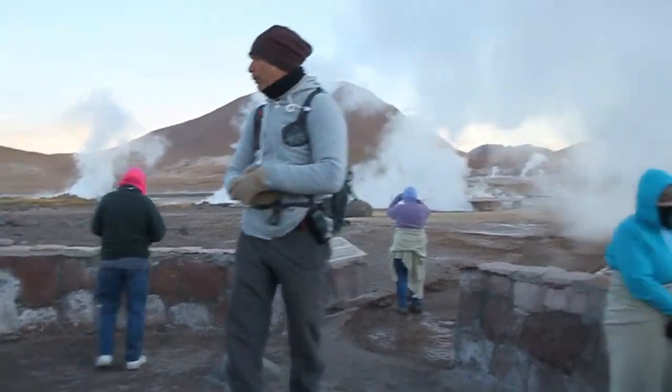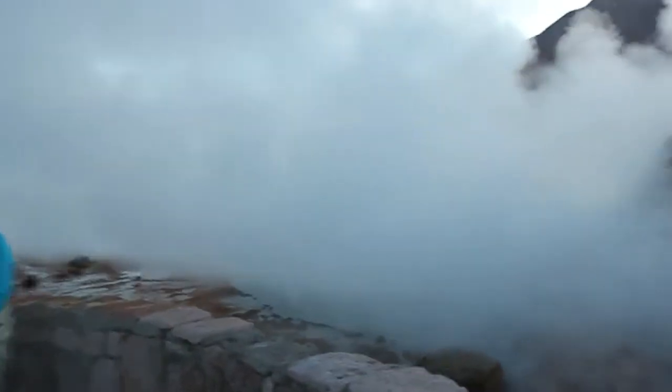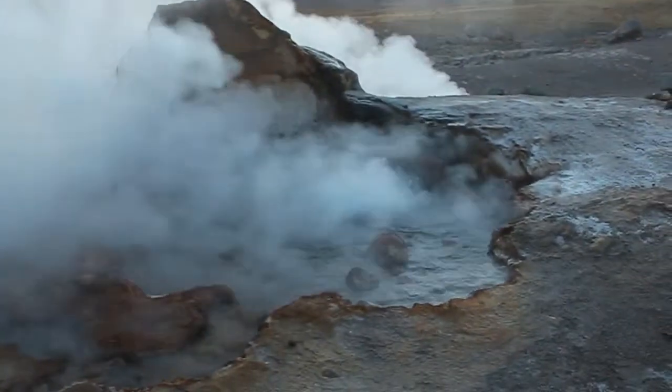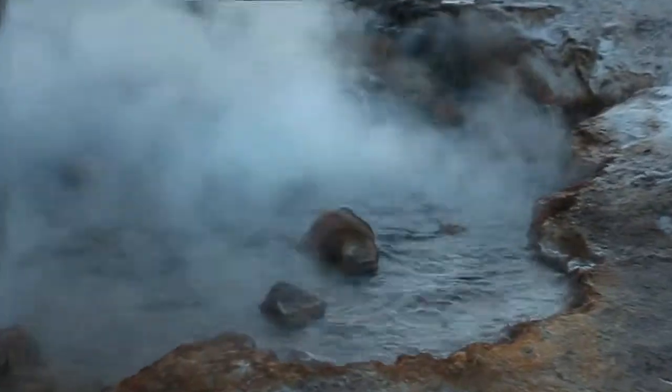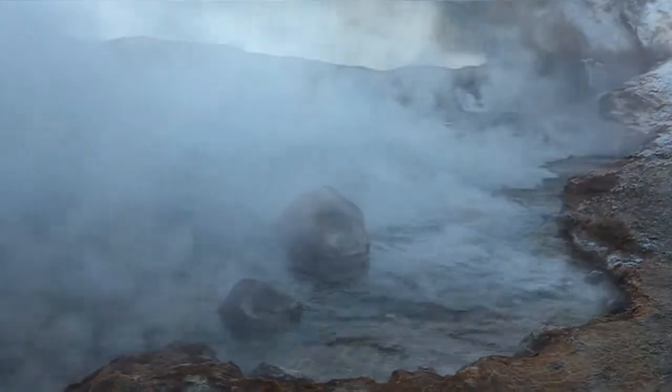That's why we have to come this early, just to see this steam. If we come later, we will see only this boiling water and not any steam. So to make it more impressive, everybody comes up here this time to see.